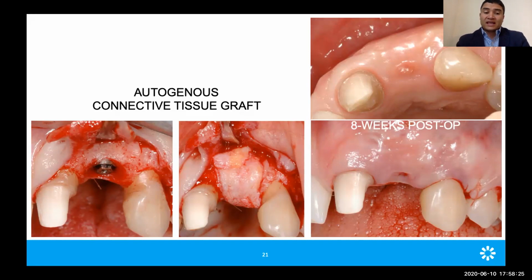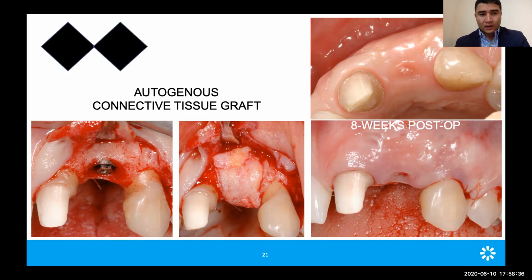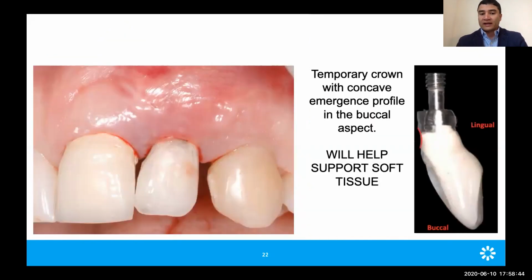The good thing is that, as you see in the lower left picture of the screen, the bone on the buccal aspect is still present. In the malposition, but it's still present. So it's not a bad thing. So here we're still having a double diamond because we have not corrected the apical position or the malposition of the implant. And perhaps we will not be able to correct that.